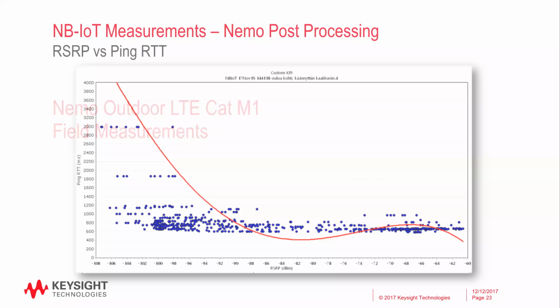Based on the results and measurements that were taken in the field, we have another set of measurements based on narrowband IoT, and this was taken somewhere in Europe, where we're also comparing the RSRP versus the ping round trip time. As you can see, as the signal strength gets lower, the round trip time is significantly higher, and as signal strength gets better, the round trip time decreases. So this is a sample taken from Europe.